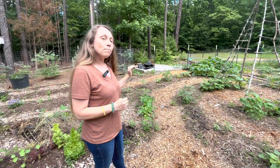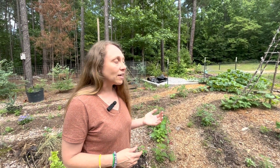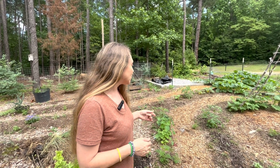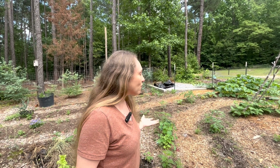We did put some basil with tomatoes. Those are good companion plants. And I also planted some sunflowers next to the tomatoes to give some extra staking options for them.